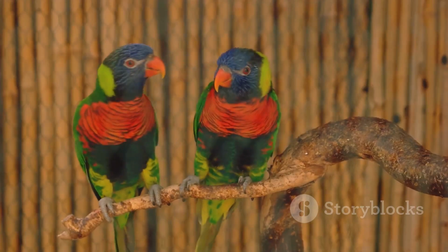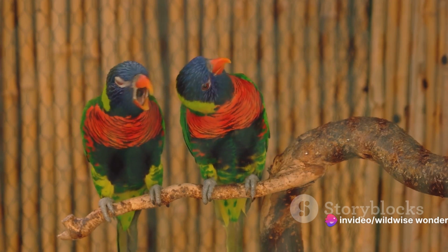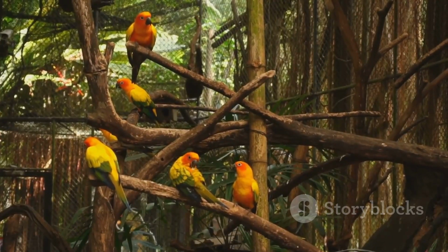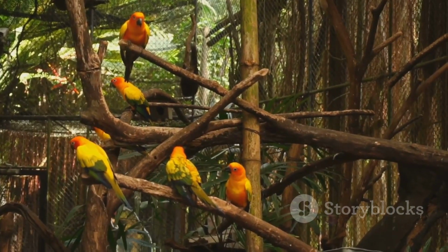And then, there are the birds. From the dazzling plumaged parrots to the tiny darting hummingbirds, these avian wonders have conquered the skies. Their wings allow them to traverse the vast expanse of the canopy, while their sharp beaks and claws help them seize insects, seeds, and fruits.